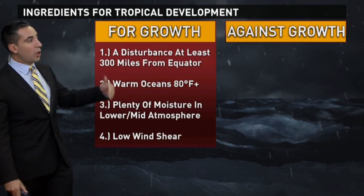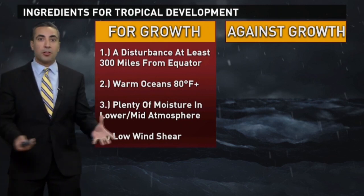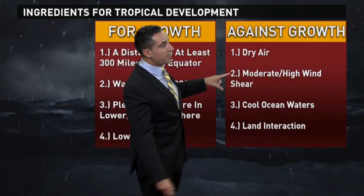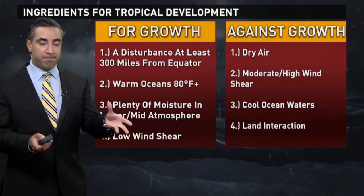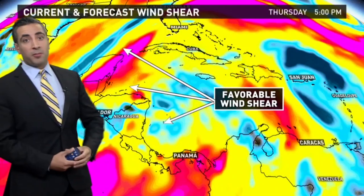Plenty of moisture in the lower and middle atmospheres. That's evident in the tropical areas. And, of course, we do need low wind shear, allowing those thunderstorms to grow vertically. Now, against growth, pretty much everything you're not seeing here: dry air, moderate to high wind shear, cool ocean water, sub 80 degrees Fahrenheit, and land interaction. It needs to be out over open waters. The fuel source is the warm water, so if it's away from that, tropical systems seem to die out.